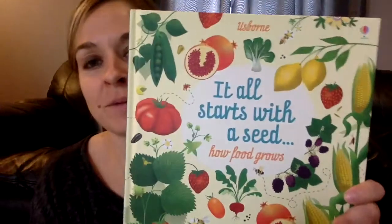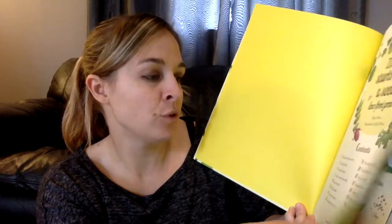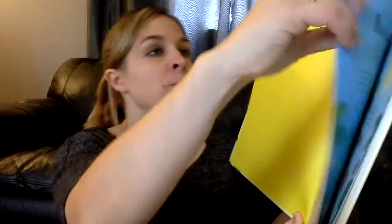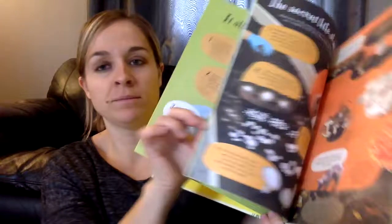Ooh, I was really excited about this one. It all starts with the seed. So it's a book about how food grows. So it all starts with the seed, busy, busy bees, fresh and fruity, leafy, crunchy, munchy, snug in the soil, nuts to nibble, sunny and warm, waiting for the wind, the story of flower, the chocolate tree, hot and spicy, flooded fields of rice, tropical fruits, the secret life of mushrooms. You can eat seeds too. Those are all of the different headings for the pages. And then just lots of good information about how food grows.